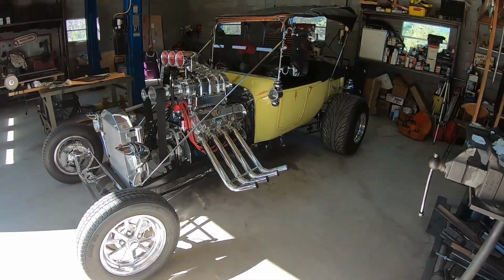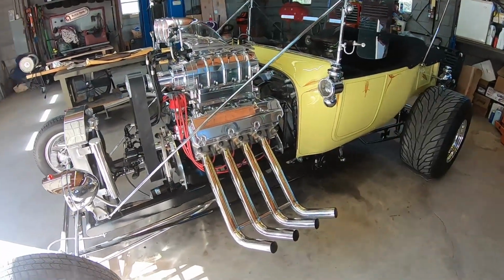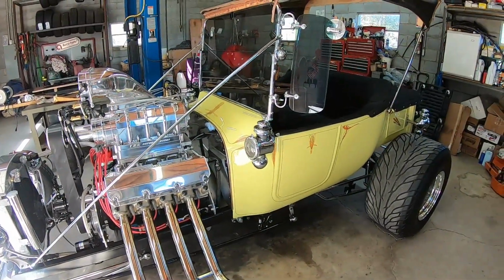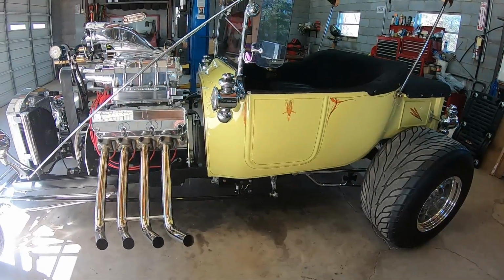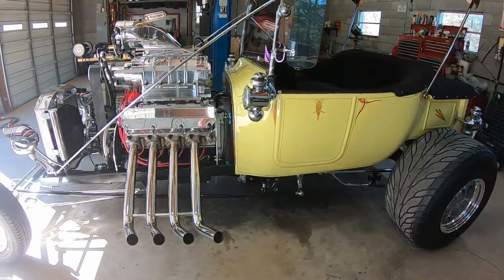Well, I got it pushed back inside, and so far so good. I don't see no fuel leaks. The oil pan don't seem to be leaking. I added almost 2 quarts of transmission fluid. I knew once I started it would need a little bit more. Everything's dry underneath, so we're looking pretty good.